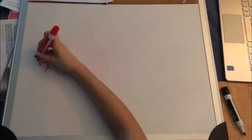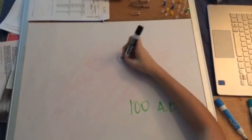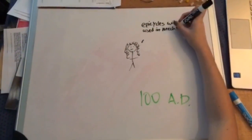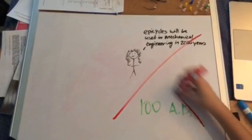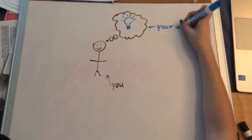So what if you don't want to be a designer or engineer or whatever to apply math to real life? Who cares? It still is applicable. Epicycles were created way back in 100 AD to talk about astronomy and how the solar system works. And now they're being used in mechanical engineering. Do you think anyone thought of how that was going to happen way back then? No way. It just shows how advanced things get. It starts from one place and goes to the next, and it's going to keep going that way forever.